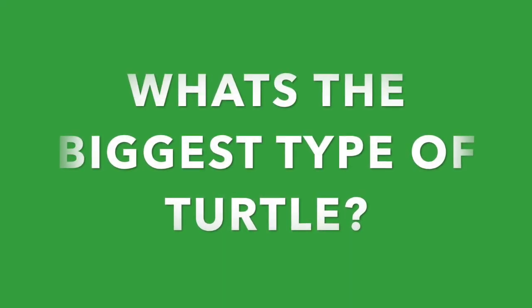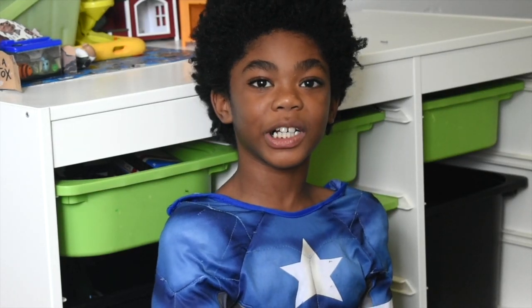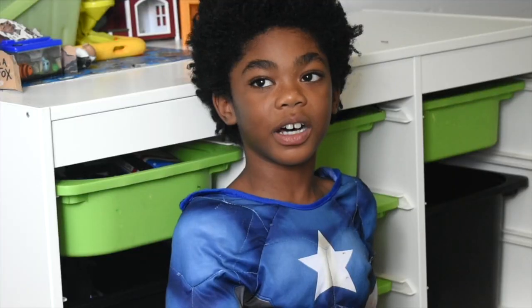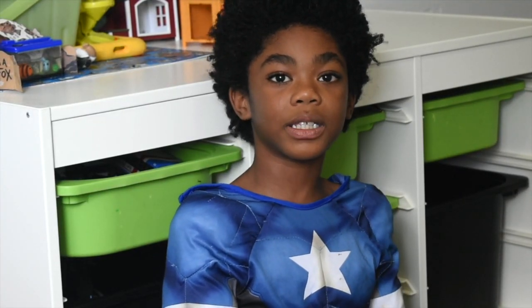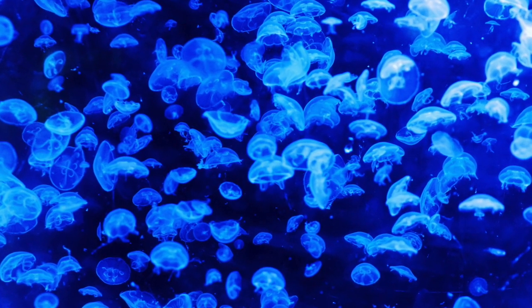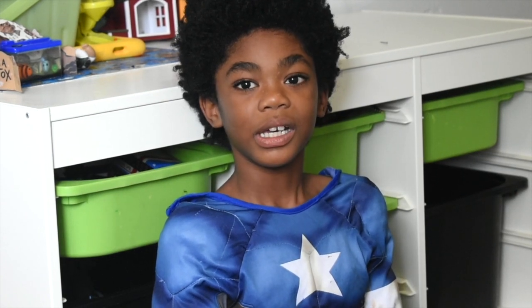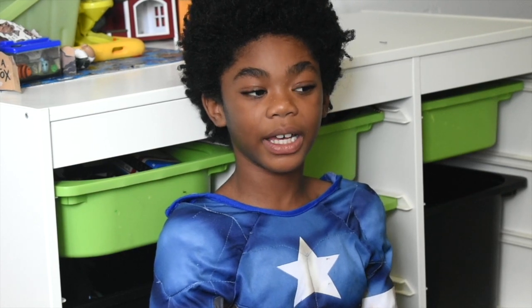What's the biggest species of turtle? The biggest species of turtle is the leatherback sea turtle. They're also one of the most endangered species of turtle because their main food is jellyfish, and people throw pollution like plastic bags in the water that looks like a floating jellyfish. They eat it, which poisons them, and they get very sick and may even die.